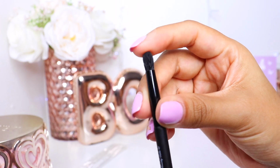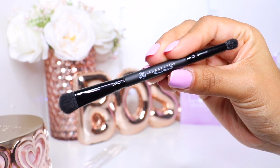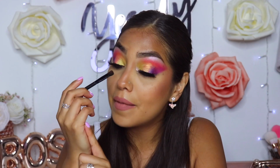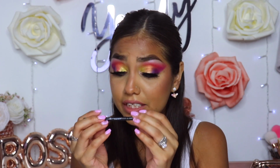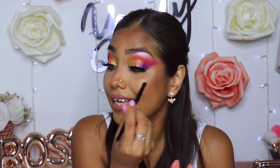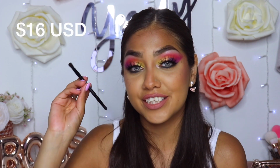I also used my other brushes because I almost forgot that I had this brush in there, but I did use it for my eyelid eyeshadows and for the outer V of my eye. I really do love them. They are a very compact size, so you can just throw them in and have a quick touch up. This little guy retails for $16.